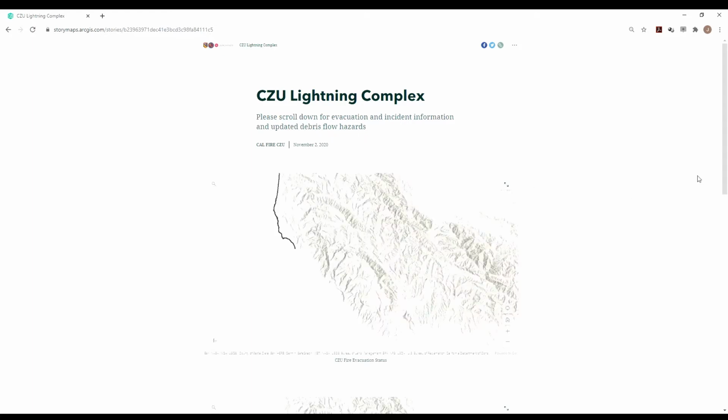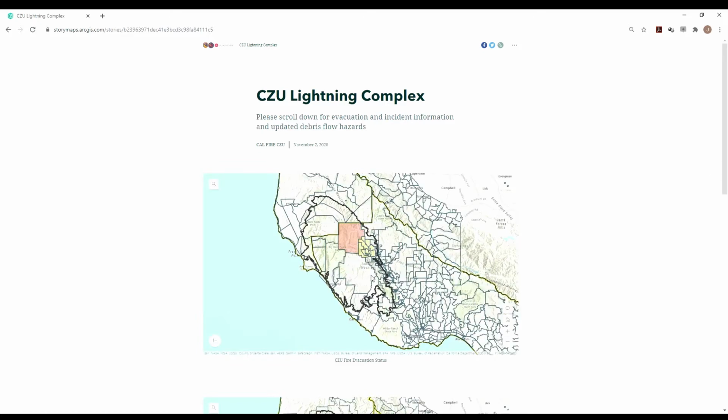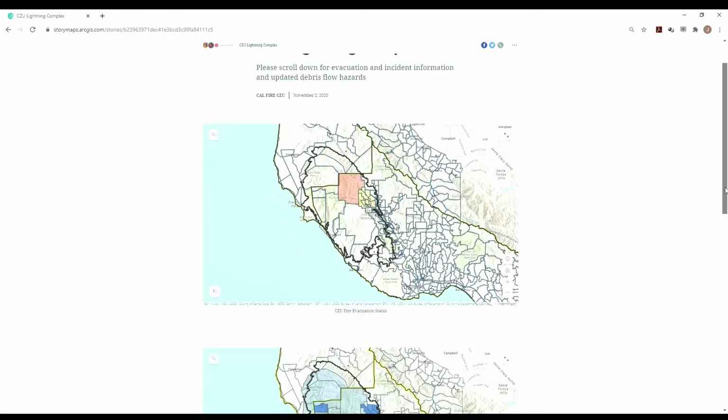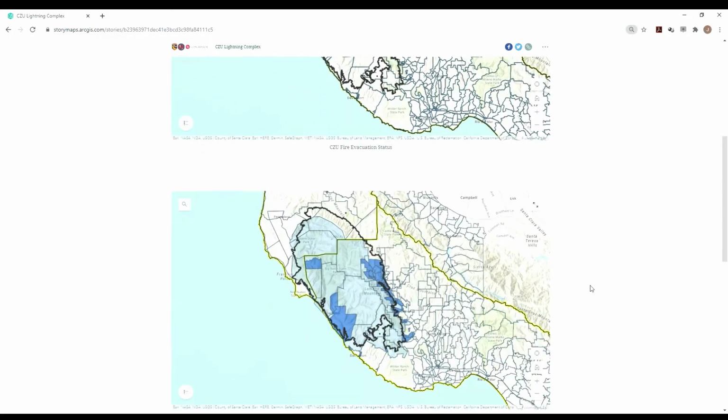GIS site that you are probably familiar with if you lived through the CZU Lightning Complex fires. So what you see here is that original fire evacuation map. There's still some remaining advisories having to do with water up here in this red area's Big Basin, which still is under an evacuation order. So just scroll down to the second map and you're going to look for the blue map.